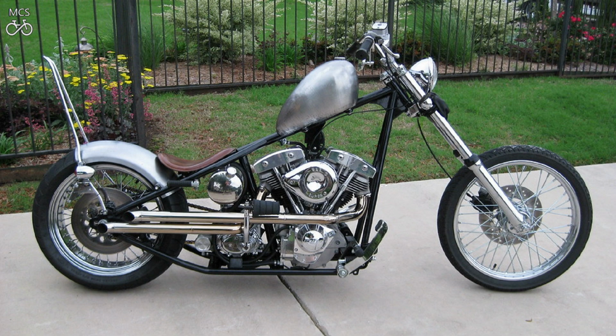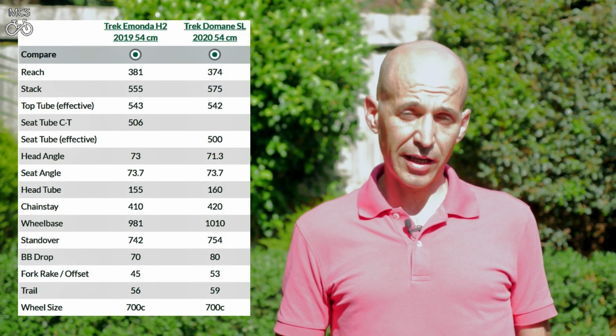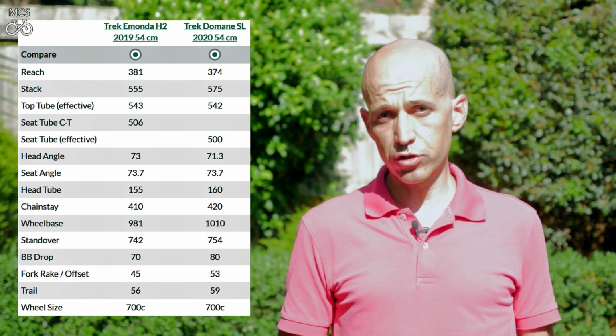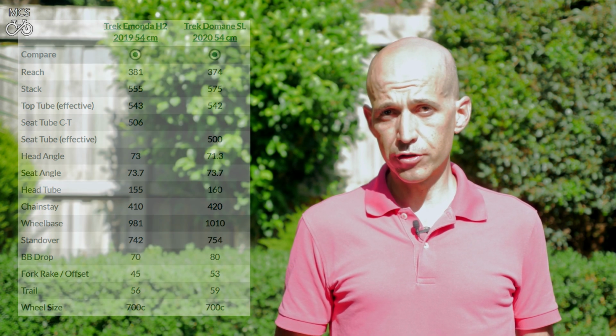Just think of the front fork on an American chopper. Those things are great for cruising in a straight line down the highway, but they're not so good around the turns. Now, with these bikes the differences aren't that extreme, but I think you get the idea. Also, the chainstay is generally a little bit longer on the endurance bike and similarly the wheelbase is also longer on the endurance bike. All of these subtle differences in the geometry of the bike affect both the handling and comfort. So now let's look at that in a little bit more detail.